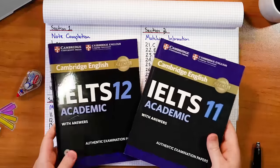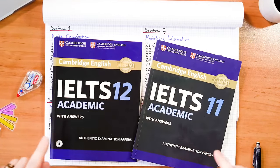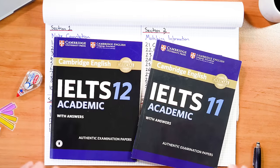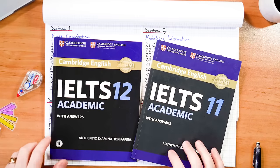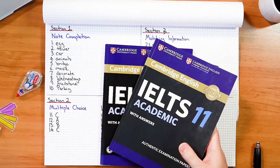You also need to make sure that you're using the real official practice tests from Cambridge English. It's really important that you only use real tests from official sources, such as Cambridge English or IDP or the British Council. If you use fake tests, this technique, this strategy will not work.